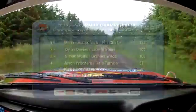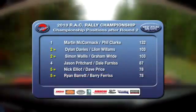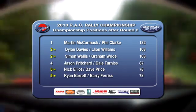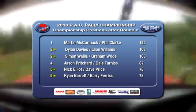And as we came to this, the third round of the West Wales Rally Spares R.A.C Championship, we can see how well this whole system works, with the points positions looking like this, and Martin McCormack and Phil Clark in first place in their Series 3 car, with a mixture of cars from Series 1, 3, 4, 5 and 7 behind them.